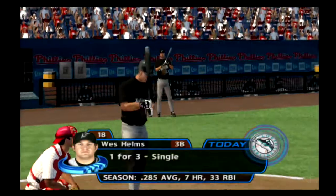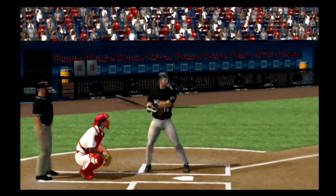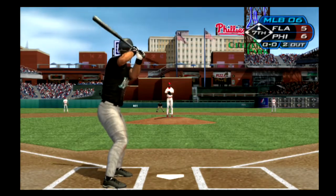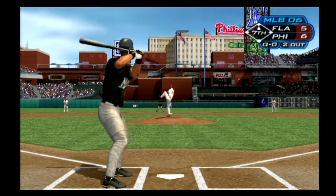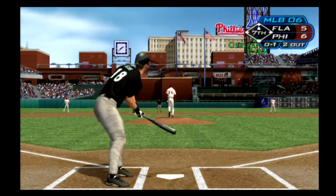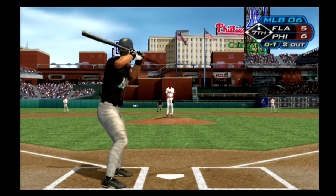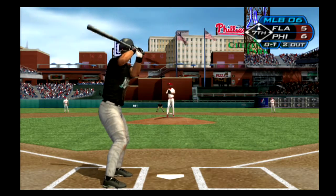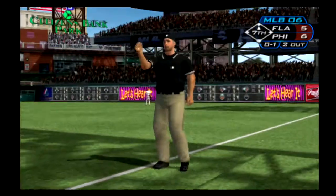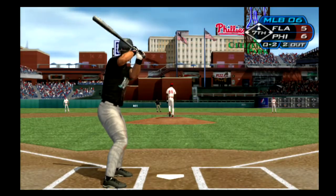Wes Helms will stand in. He flew out his last time up. First pitch fastball swung on and missed, 0-1. He might be only 23, but he's got poise out there beyond his years. And he checks his swing. Did he go around? Yes, says the first base umpire. Strike 2. Two out, nobody on.